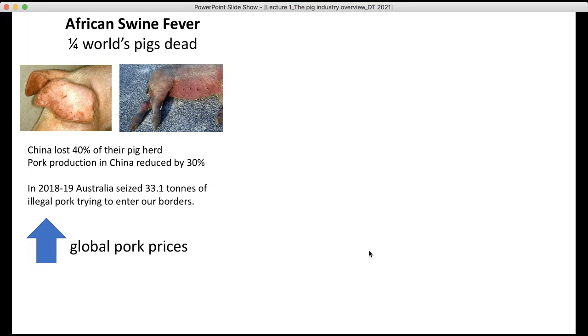So that has led to an increase in global pork prices because, as I said, in China and other Asian countries, pork is a very popular protein. It's similar to our chicken here. The population in China is 1.4 billion, and most people eat around 44 kilos of pork per person per year. So that's a whole lot of pork. And so what they've had to do is increase their imports.